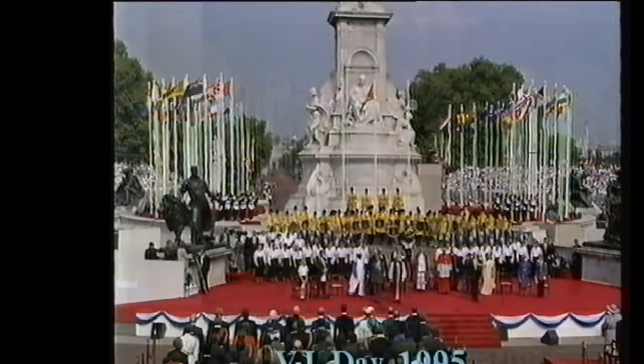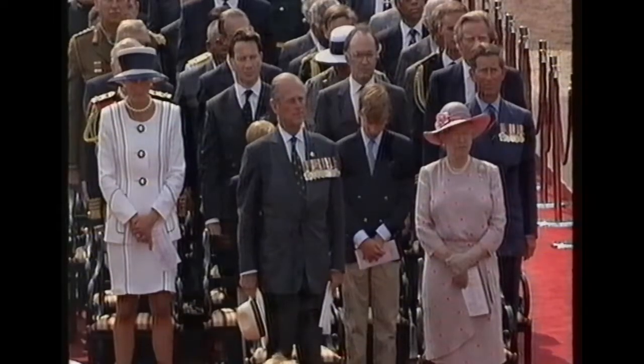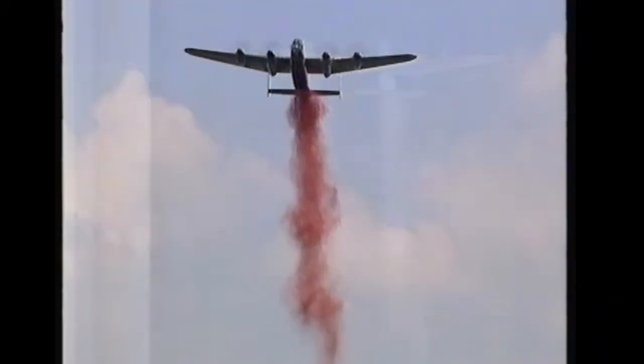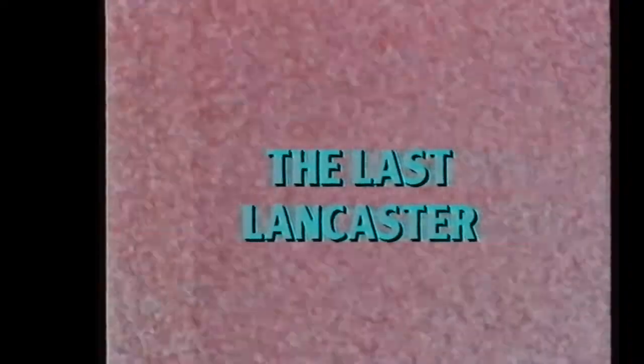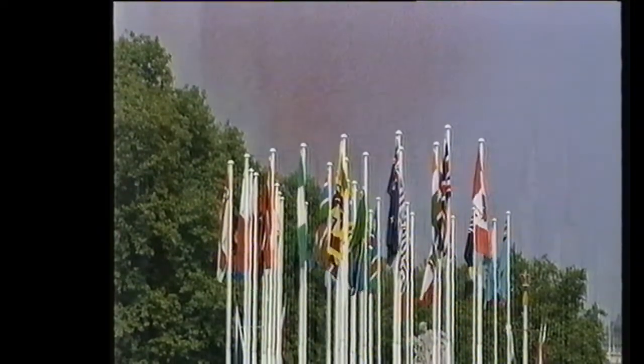After 50 years, the nation looks to the Lancaster. If this goes, what is there to show our youngsters, our grandchildren, our great-grandchildren? I know it's part of history, certainly. Even people who don't know much about flying or even about the war, when they see this thing flying about, it's something else, isn't it? Very nostalgic. Brings a lot of memories back. Yes.